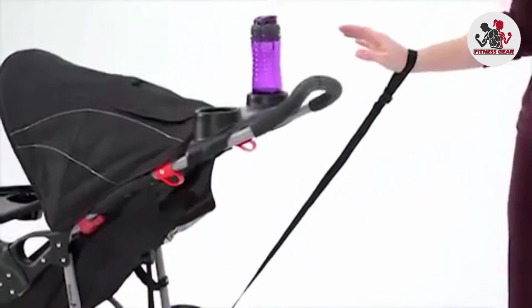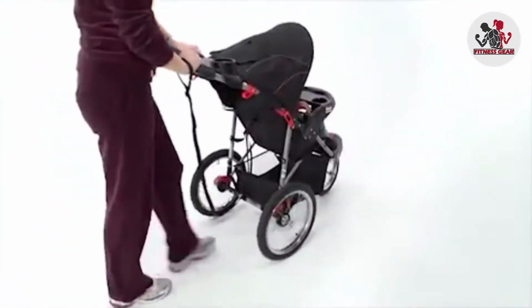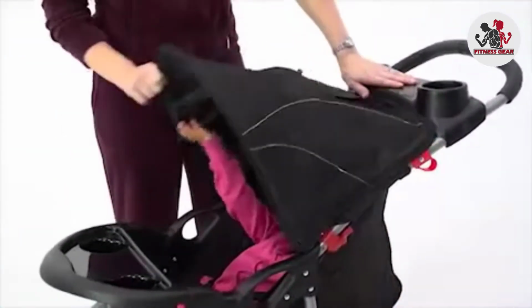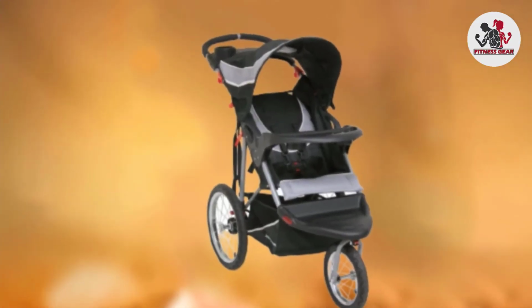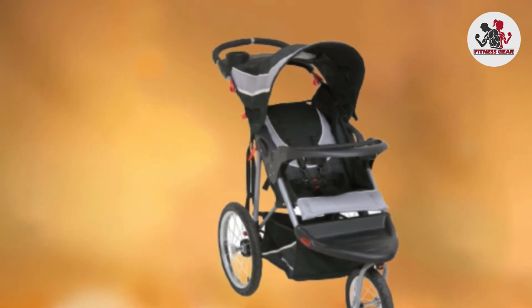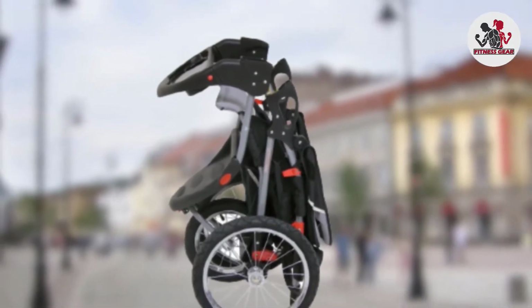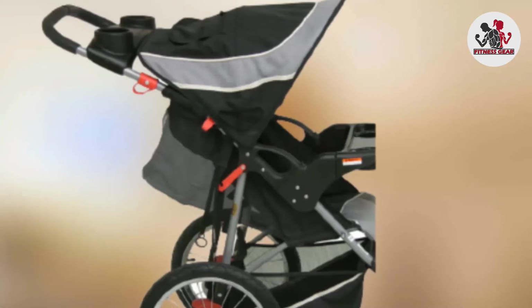As for storage options, there is a large basket to keep everything essential, especially for longer runs and days out. While the reclining seat is useful, it also feels a little too manual for our liking, and if you need to adjust it and readjust it several times a day, this could get tiresome quickly. This is a small issue though, especially considering the price and general performance provided by the rest of the stroller, so if you don't mind a little adjusting here and there, you won't have a problem.